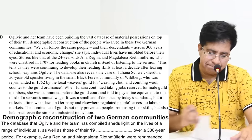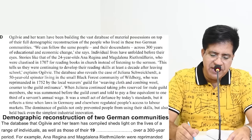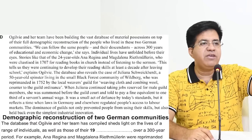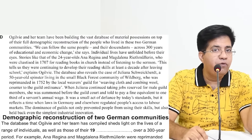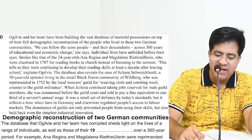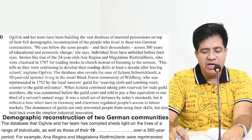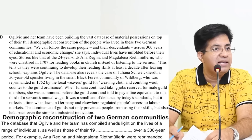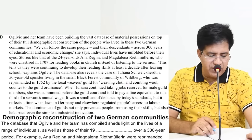Let's go back. Yeah, okay, very good. Across 300 period. So now I'm going to read it from third line. We can follow, found it? Yes. Okay, paragraph D for doctor, third line. We can follow the same people. Same people means individuals. For people, they use the word individuals and their descendants. So individuals and their descendants across 300 years. What will be the answer? Absolutely. Because for individuals, they use the word people and their descendants. And be careful with the spelling. Don't write the wrong spelling, okay? Descendants across 300, and there they use the words over a 300 here.